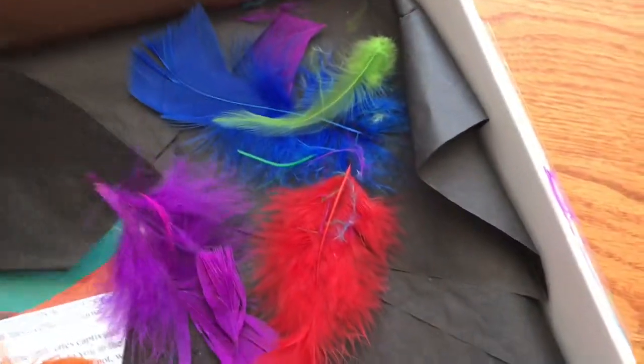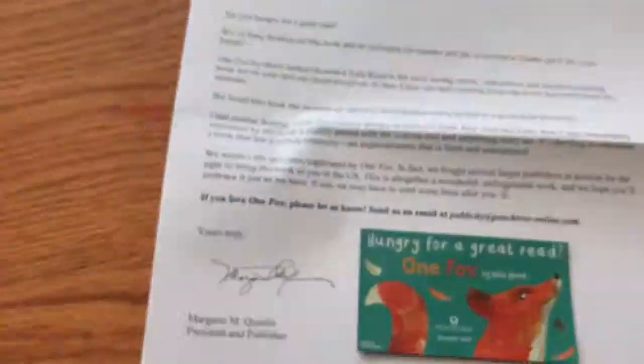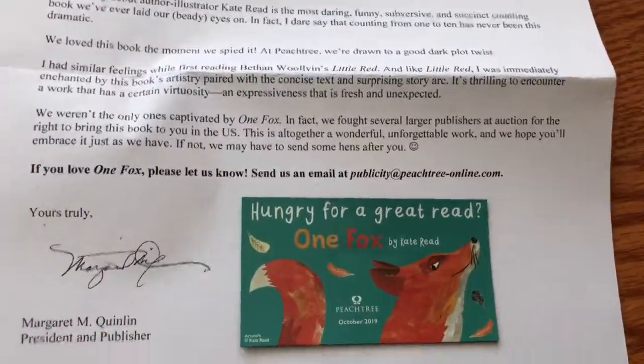Okay, so the first thing when I open the box, some feathers are escaping. And it's beautifully wrapped in tissue paper. And this is the flyer that comes with it. Hungry for a great read. Let me get that feather off. And I think this is a magnet. Yep.